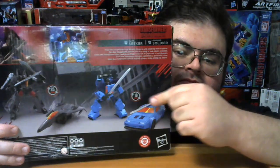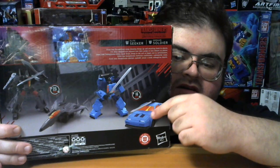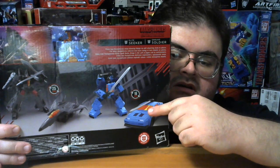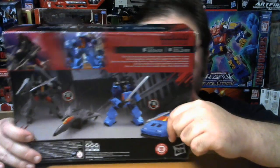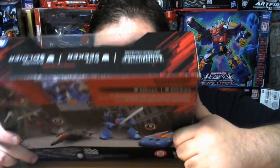And so, to mimic the cell shaded animation from the Devastation video game, the Transformers action figures based off it have this paint job where there's slightly brighter paint apps on the windows. It was just to mimic the cell shade animation from the video game.